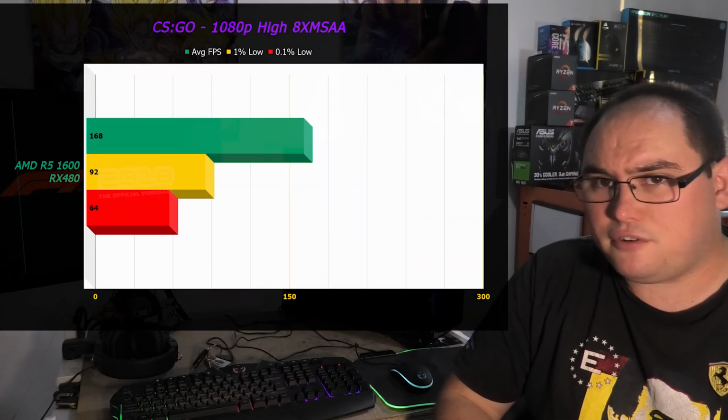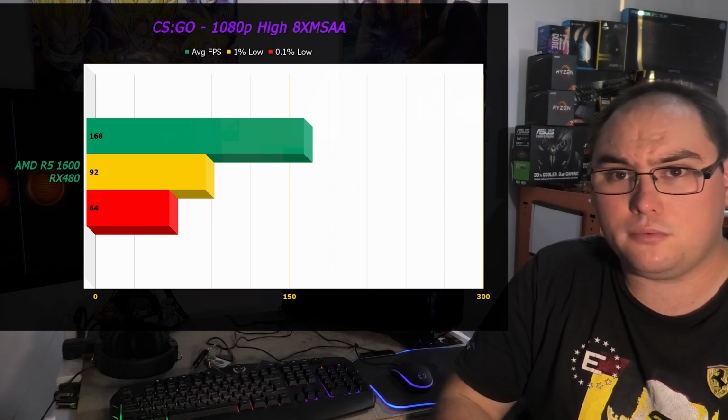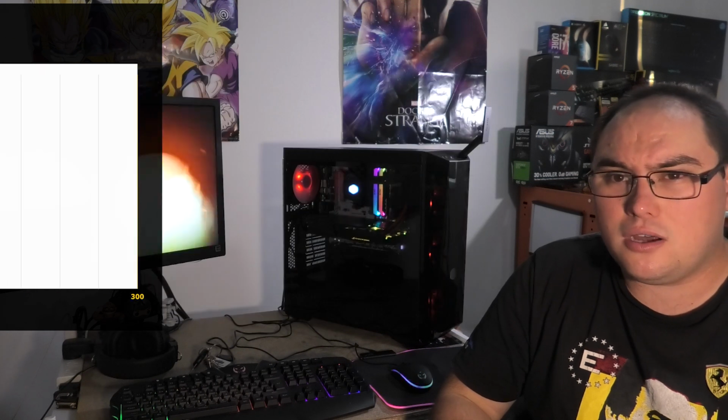Next we have CSGO, and in CSGO we see 168 frames per second average, 92 1% low, and 64 0.1% low. And I've got to say that's not mind-blowing. But we are using an RX 480, and the Ryzen 5 1600 was not particularly known to perform well in this benchmark. But again, it's 168 frames per second. You're not going to be upset with that result.